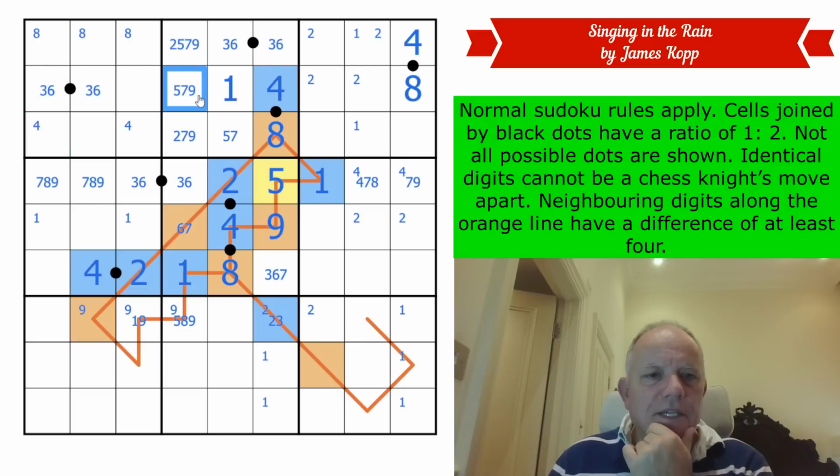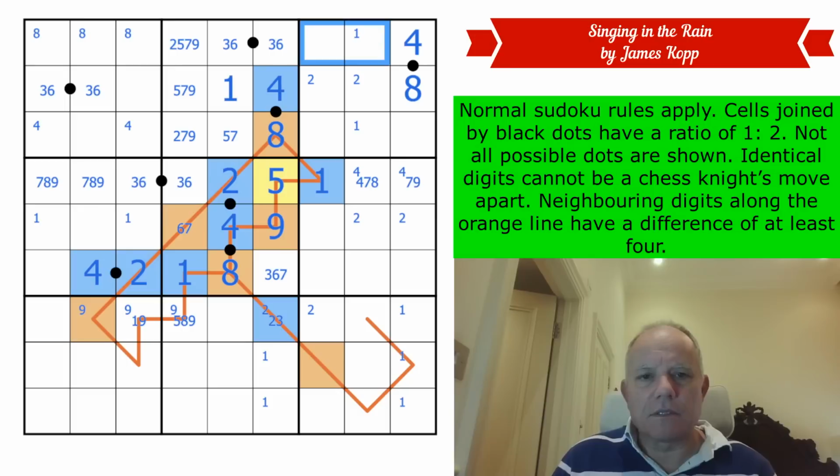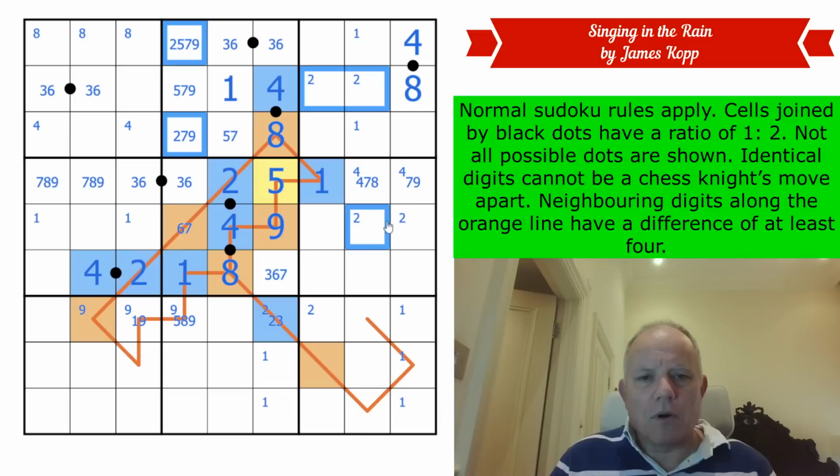3, 6, 1, 4, 8. That can't be two. That can't be two. Two in row two is in one of those two cells. So twos are getting quite interesting. I'm highlighting possible two positions in each box. It kind of peters out there.